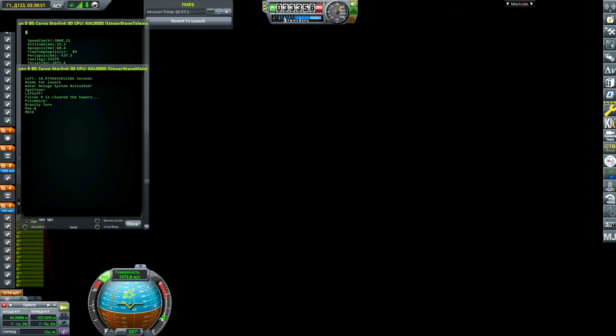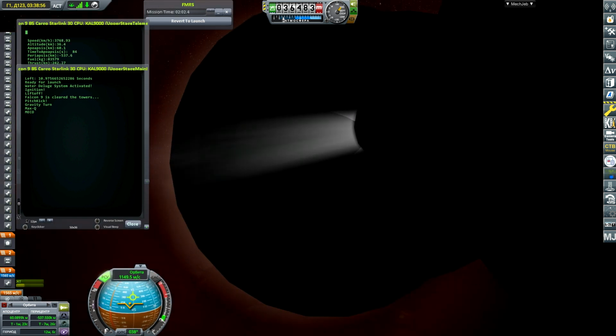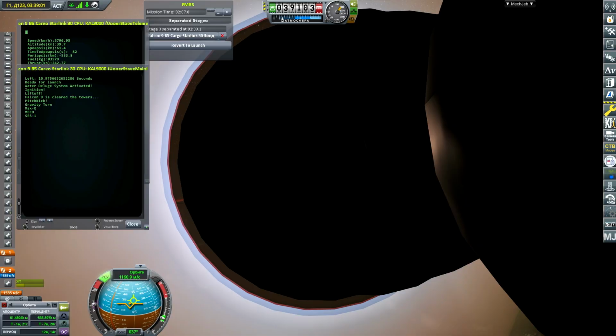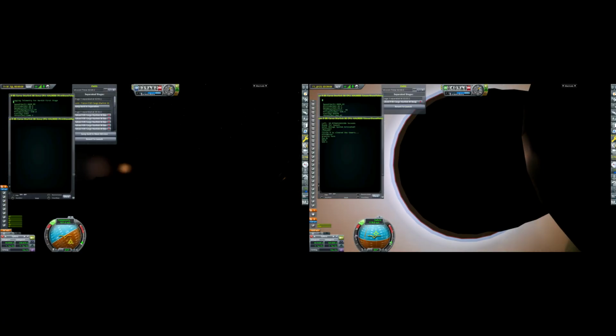Main engine cutoff. Stage separation confirmed. And we had successful main engine cutoff, stage separation, and you can see on the right-hand side of your screen, the engine on the second stage has successfully started up. Trajectories. Now we're expecting fairing deploy here in a couple of seconds.